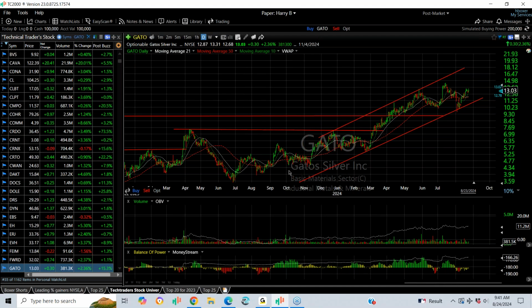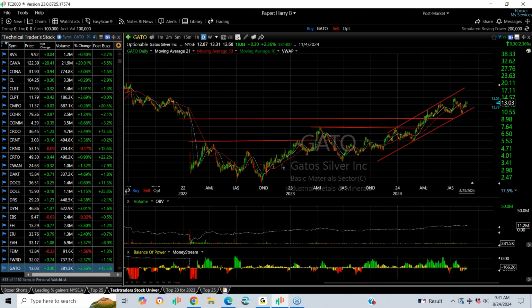Junior Mexican silver stock, Gato Silver, that's rising channel, targeting 19.